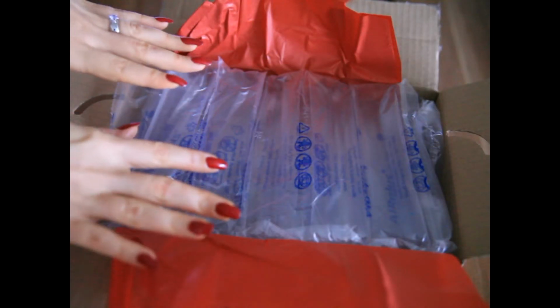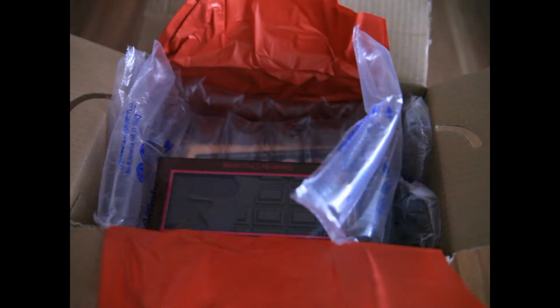Ta-da! So right off the bat, I can see that this has been packaged carefully. There is a lot of cushioning in here. I'm just going to remove this because this is probably going to be a bit loud. There are several layers of padding in here, which is really nice. And let's take a look at the individual products.